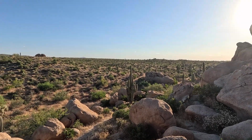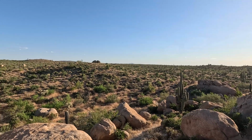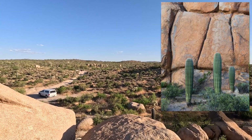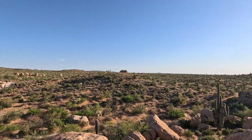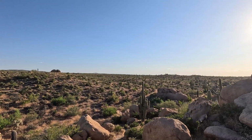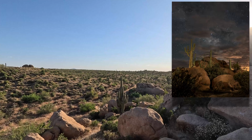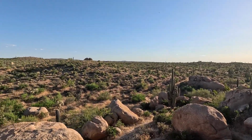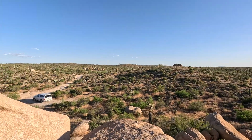I might try and take a couple pictures, but I have so many out here. I don't know if I could get anything, especially with a clear blue sky like this. I'll show you some of the ones that I got from before. All right, let's go find that other alien head.